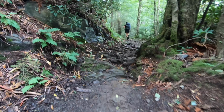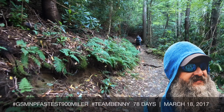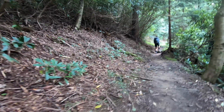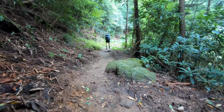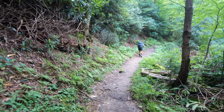I guess the last time I came up this trail was with my buddy Benny Braden, Plug It In Hikes, the last day of his, when he broke the Great Smoky Mountain National Park 900 mile map. It was raining on that day, but here recently another hiker broke his record, Jeff Woody. He's a Tennessean also. He just this week broke it. That was cool. He did it in 34 days, which is amazing.